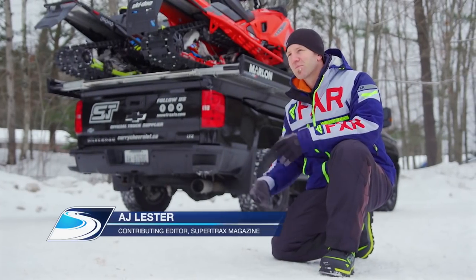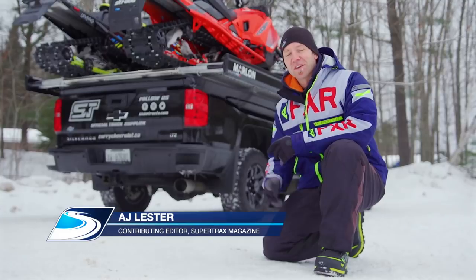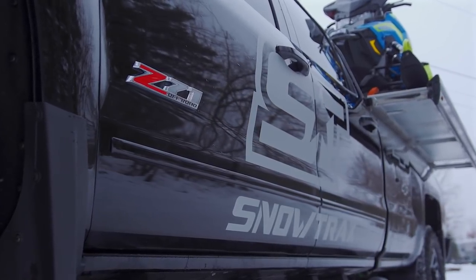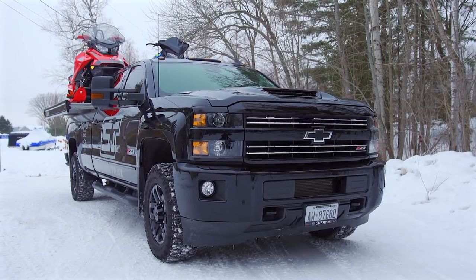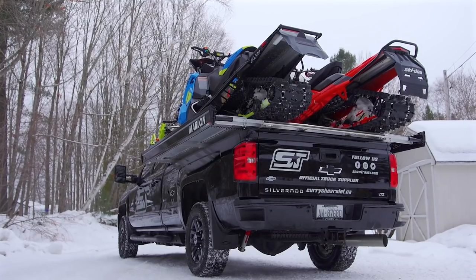Here at SnowTrax, we're truck people. Yeah, I know, no surprise, right? Because we use these things every single day, we need to get the most out of them each and every day. And that's why we use a Chevy 2500 crew cab long box with a Duramax diesel engine and Allison transmission, because it'll haul anything we ask it to.